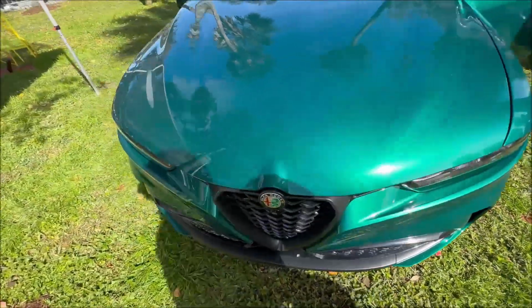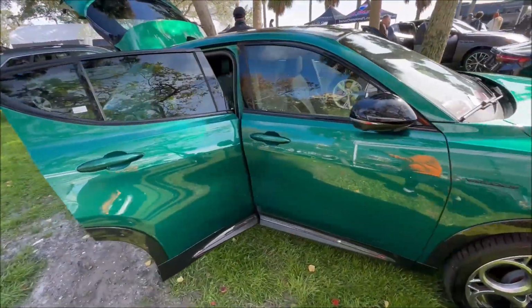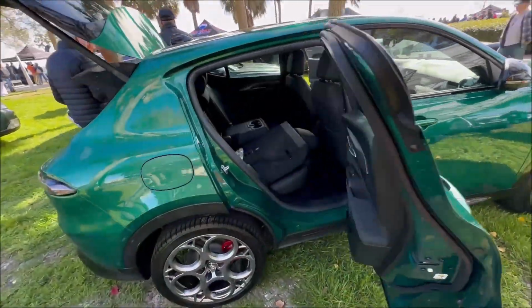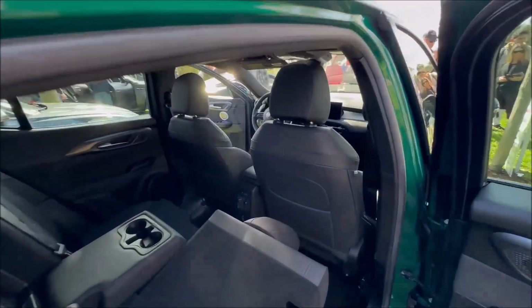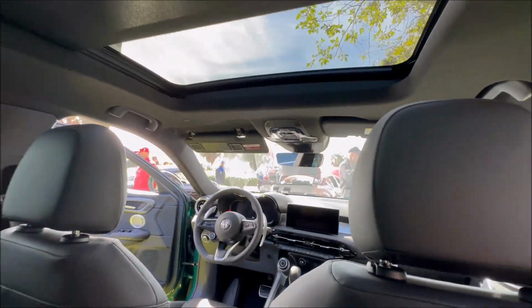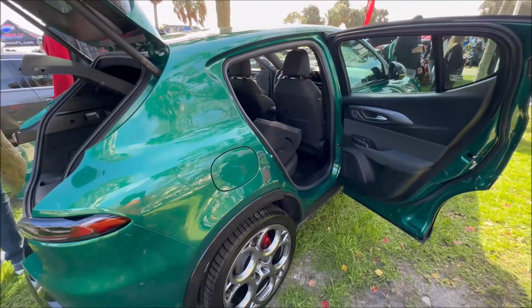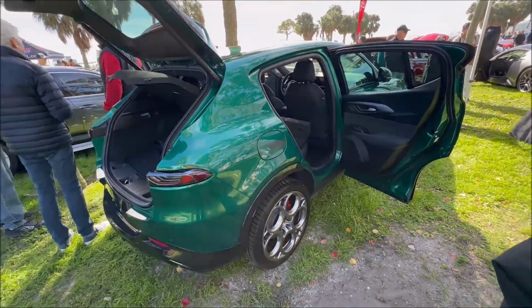This is also a PHEV because we only get the PHEVs here in the United States. And we have the Sun and Sound package on this model because we have leather and the sunroof. All right, so the Sun and Sound package is an option when it comes to this Tonale PHEV, and this is one that was a great one for me to drive.